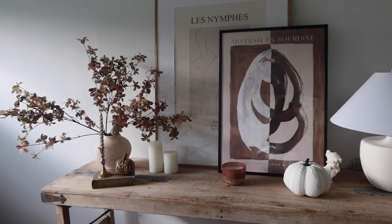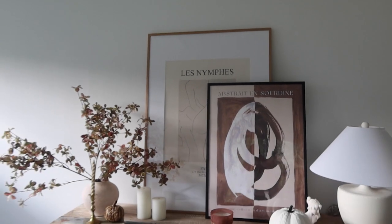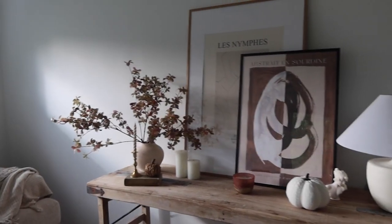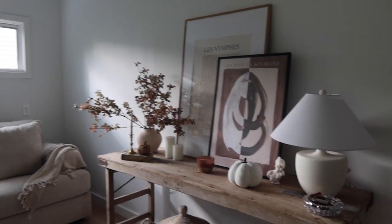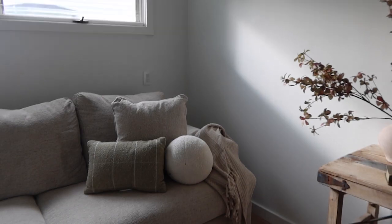I love the darker hues in here. The tones are so perfect for fall. Desenio prints together look so beautiful. I'm so happy with how this looks right now. I'm sure I might change a thing or two, but it's really looking so cozy. A little green pillow right there with a blanket.